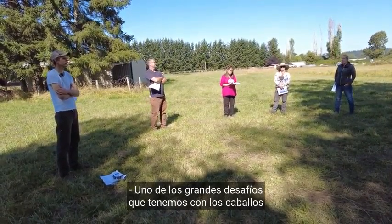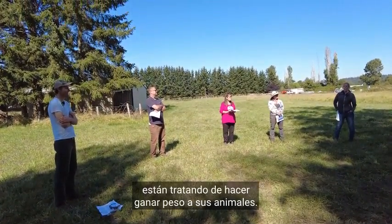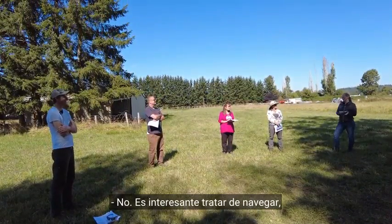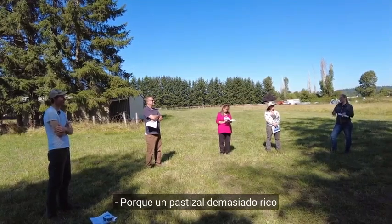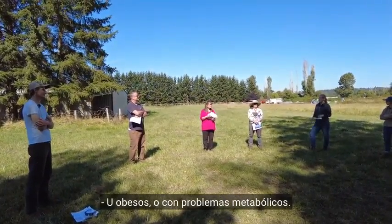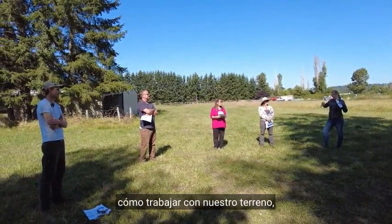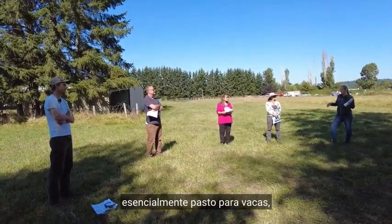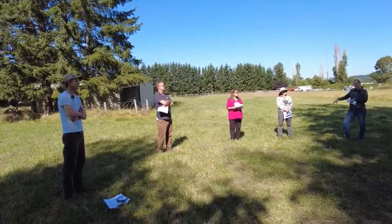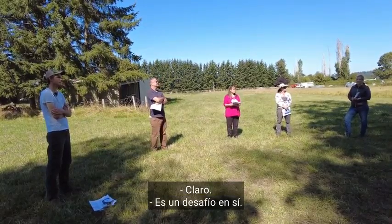One of the big challenges we have with horses is that we don't really want weight on them. Everybody else is trying to put weight on their animals, so just disregard everything I say. It's interesting trying to navigate, because too rich a pasture will actually make them extremely ill, or obese, or give them metabolic issues. So we're trying to figure out how to work with forage most of the year without all the other issues that come with super rich pastures. It's a bit of a challenge.